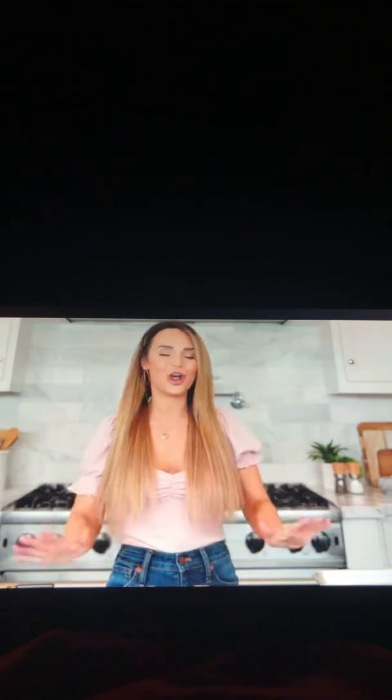A big thank you to you guys for suggesting a simple, delicious at-home recipe. I really hope you enjoy this one. It is one of my all-time favorites. Best chocolate chip cookie recipe in the world.